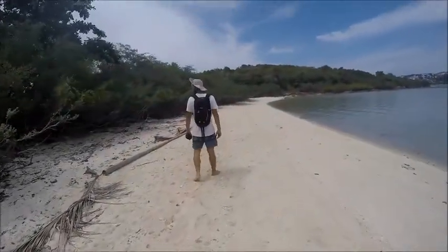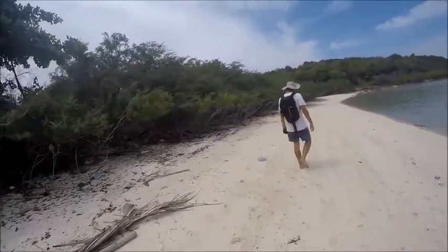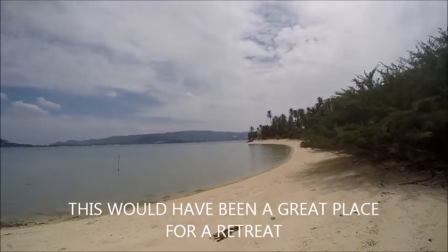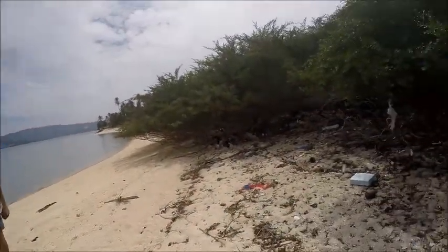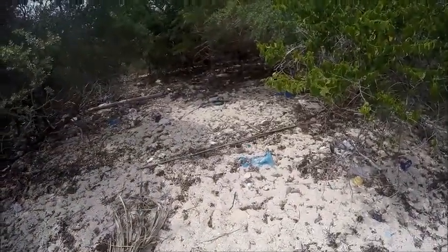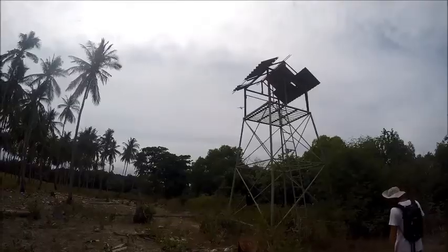There was an amazing amount of plastic bottles and other rubbish laying around the beaches on this island. Very sad. It really would have been a great place to build a retreat here, but there has to be a reason they didn't build anything. Notice the rubbish? Well, it went right back into the trees as far as you can see. The shallows went out maybe 40 metres, and probably another reason the place was abandoned. You really couldn't get customers in.